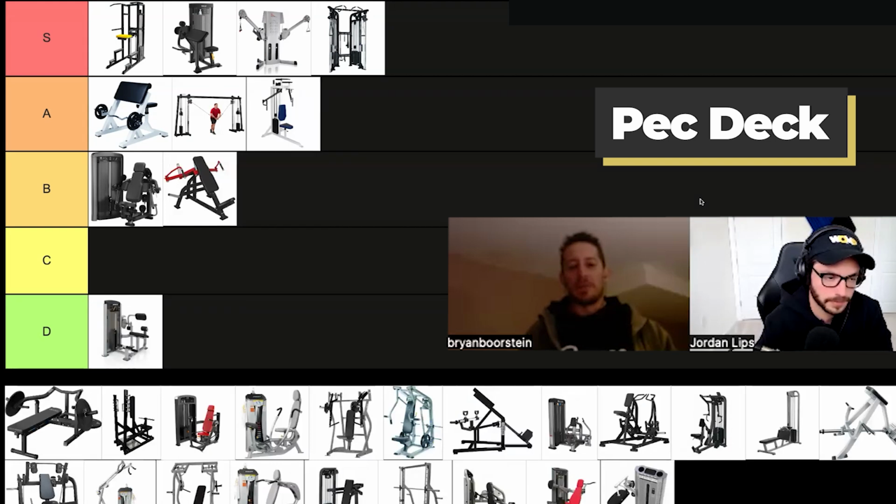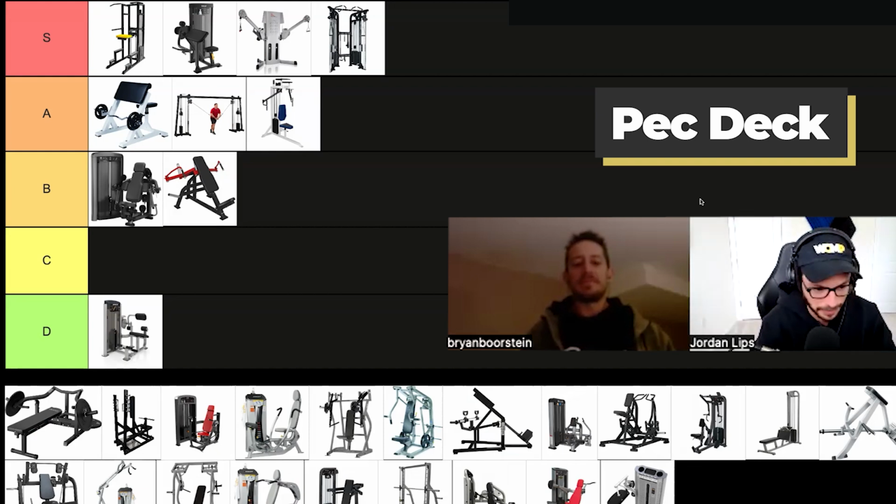Would you make an argument for that to go into the S category, or are you good with A on that one? For the listener, we're in our chest category right now. The last two were pec machines, and the next five are pec machines too. I'm in between S and A tier here, just because you can also do the rear delts with this, and because of the fixed arms, I tend to think, okay, all of this would be better with cables.